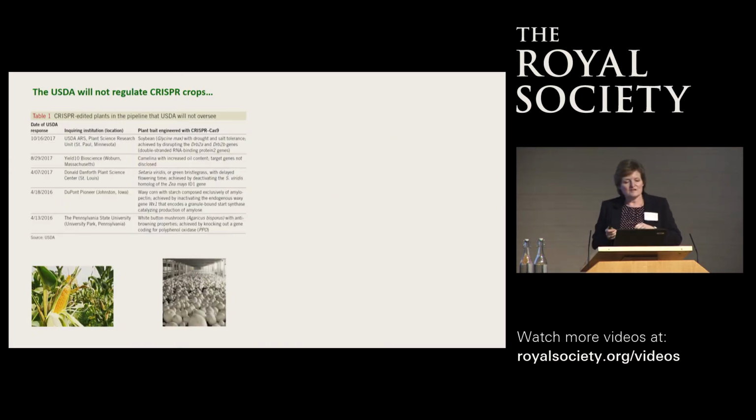So what's in the pipeline? Well, this is just a table from the USDA showing CRISPR-edited plants that are in the pipeline, and the USDA has decided that they do not need to regulate these because they've just got small mutations. These are CRISPR mutants. So in the United States, these are in the pipeline at the moment, things like this non-browning mushroom and a waxy corn here.